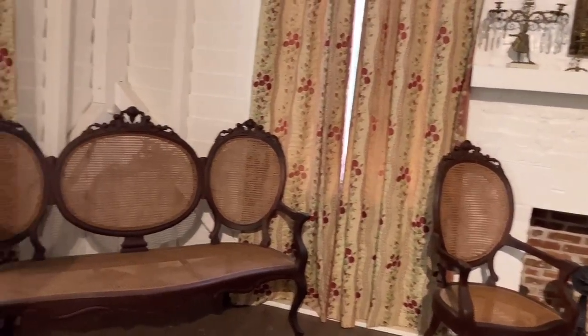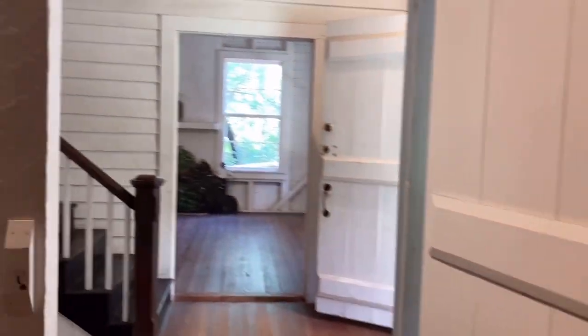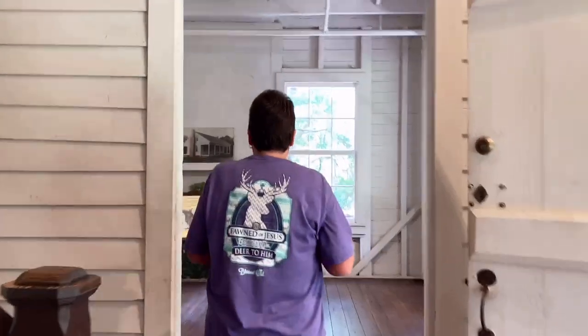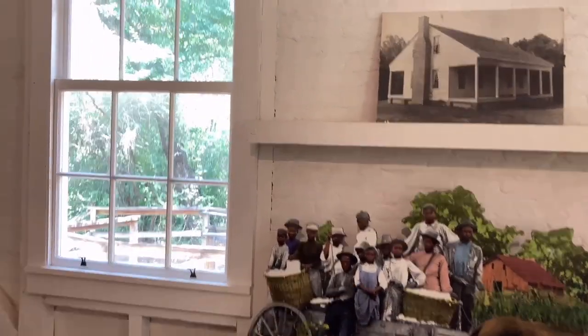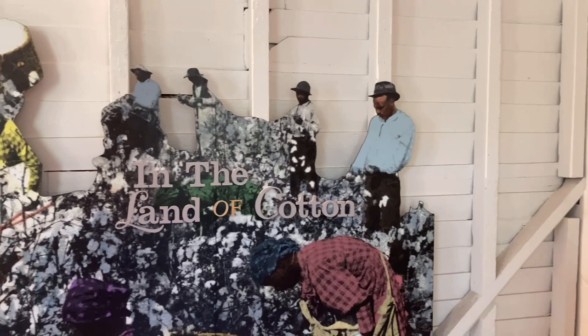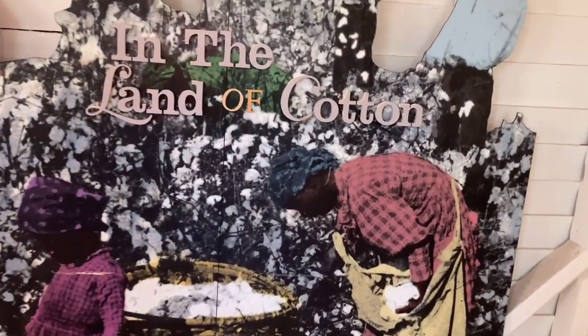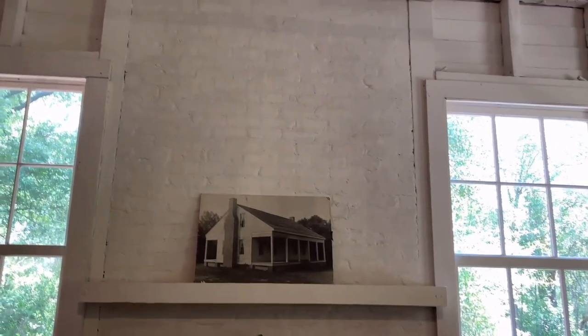I like that they got all this stuff to tell you about the people who lived here. This would have been the parlor, it says. Land of cotton. Cotton Kingdom. This is something we don't see a lot of at these old homes.